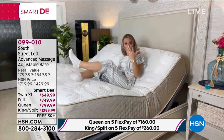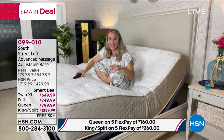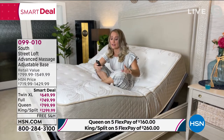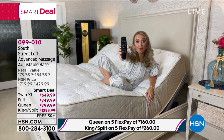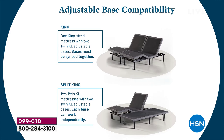So I ordered, of course, the king, and I received two twin XLs, okay? And I put them together. I'm using my existing bed. I'll show you that in a second. But I put them together. I plugged them in together so they speak to one another. And then I pushed the pair button on the wireless remote. So now they move in tandem with one another.